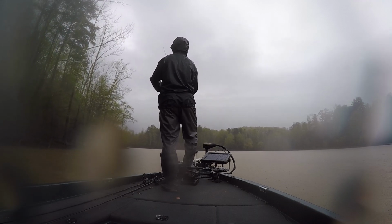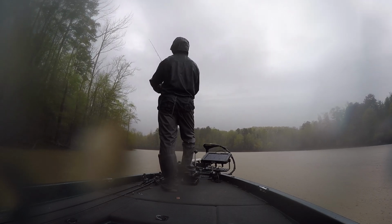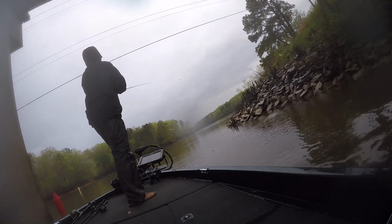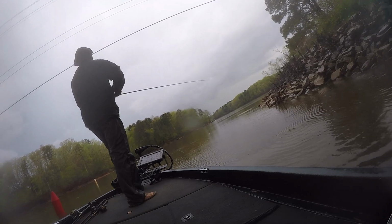There wasn't anywhere really to go to get shelter, but I was trying to think ahead of how this was gonna affect the fish. I decided to go with the same game plan I went with the week before. I'm gonna start really close to takeoff by this bridge, see if I can pick up a couple fish really fast. And right off the bat, that's exactly what happened. And so I got 2 fish really fast, and then I'd shaken a lot of fish off in the creek.